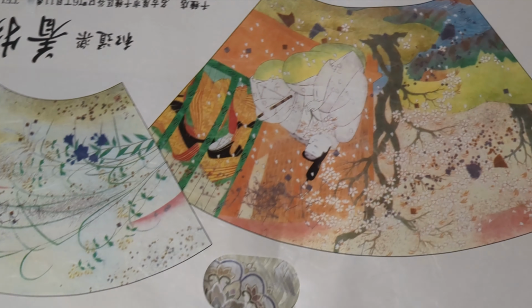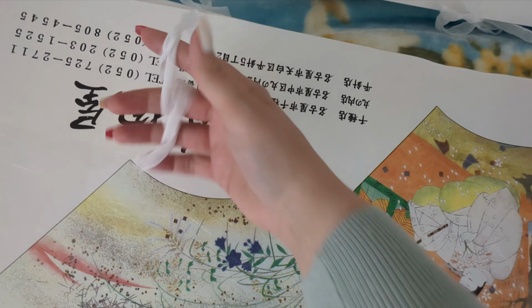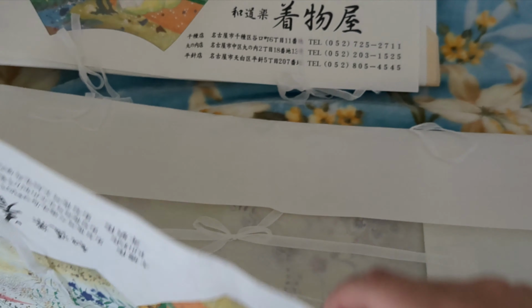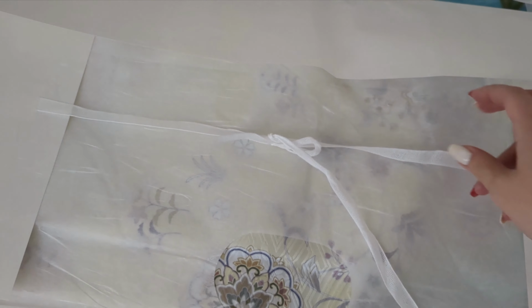Okay, here we go. Actually, I don't know if it matters which side I open it from, but let's see. I love how they are packaged into this paper, paper bags, and you need to open it like a present every time you're going to wear it.